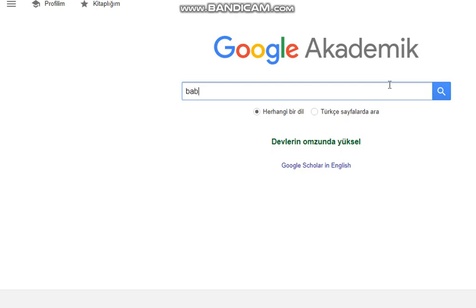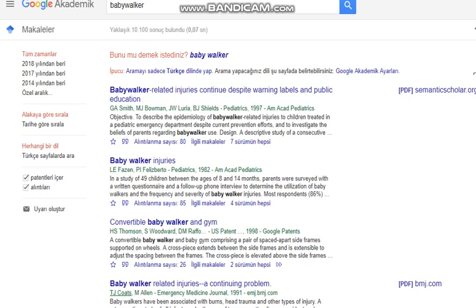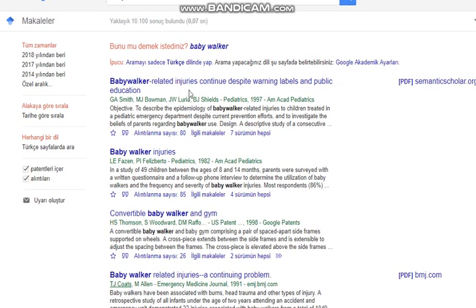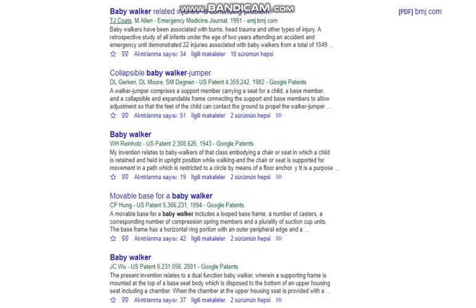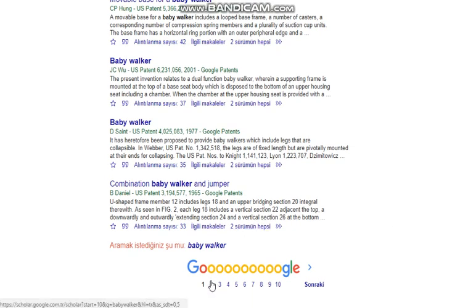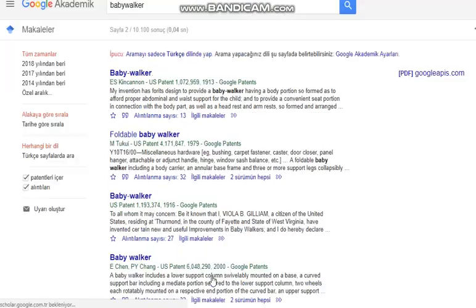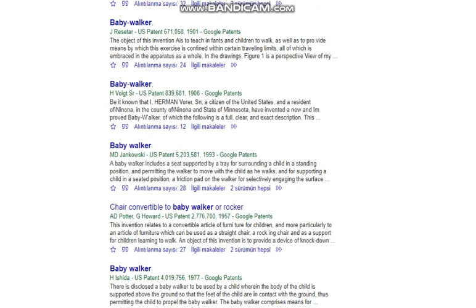Let's start. Baby walker. Okay, so I want to look at topics in general. Baby walker related injuries, another one. Convertible baby walker and gym baby walker related injuries, another search. Another patent which is not related. So someone is really trying to prove that baby walkers, as we see, there are more patents than research.